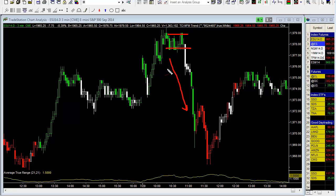So again, key trade zones are very important, not only when you're day trading, but if you're swing trading or position trading. Again, any market, any time frame. What I'm showing you here is the E-mini S&P 500 futures. I personally prefer using, market just closed actually, a 3-minute chart. So a really good trade example right here to go short.